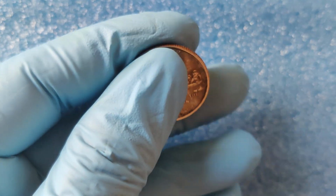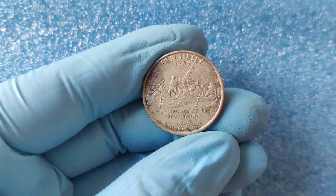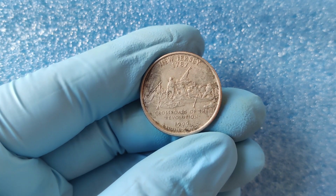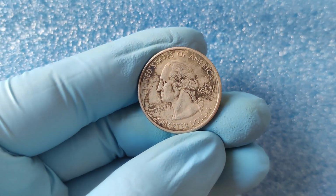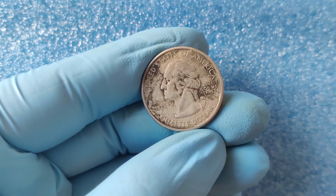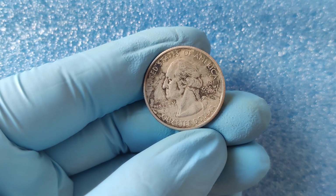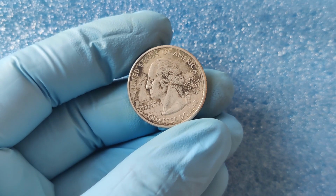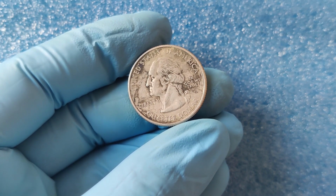Now, what makes this coin even more interesting is that this rare error was only discovered years later when collectors began inspecting their Delaware quarters more closely. Some coins were found to have this 1787 impression, and that's when the buzz began. Initially, these coins were sold for modest premiums at local auctions and on online marketplaces. But as word spread about their extreme rarity, the value began to skyrocket.